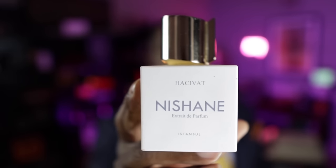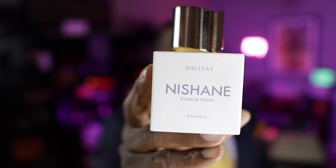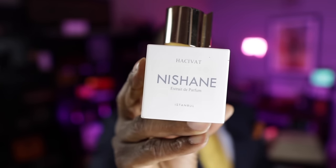The first one, let's start with what is probably the most popular fragrance from the brand, which is Hacivat. This is the original fragrance, of course, if you guys have never seen it. This fragrance features pineapple, grapefruit, bergamot, cedarwood, patchouli, jasmine, and oak moss. And again, I think this is probably one of the most popular fragrances, if not the most popular, from the brand of Nishane. So they redid this one in the X Collection.